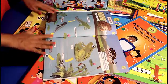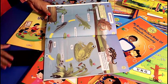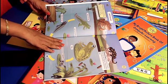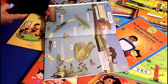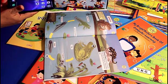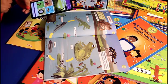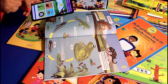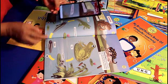Child may not be able to read all these things as soon as the child comes to UKG level. But the child is interested to know about this. This is all about amphibians. So now how will you help the child at home? Here we are going to provide you the Brilla app. So just click the app. In this app you have My Anytime Teacher. Click it and it says scan. So I just say scan, and you can see there is a code.